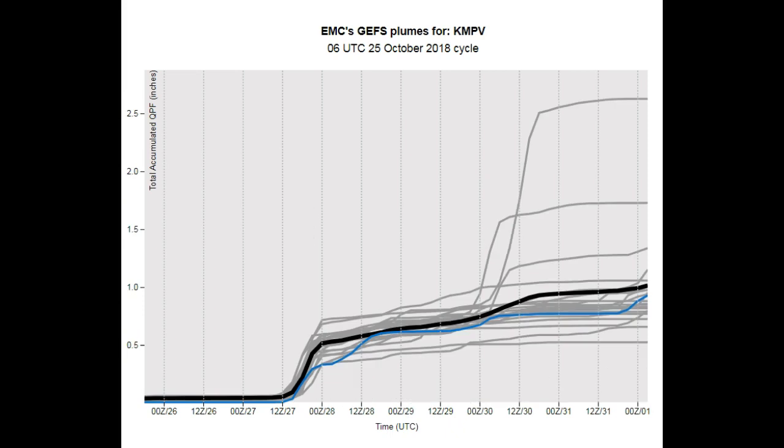And using that darker black line, you can see at least for the city of Montpelier, roughly in comparison with the European, it's pretty close, around a half inch, so not a big deal really for central and northern Vermont. Most of the heavier rains will be falling across southern parts.